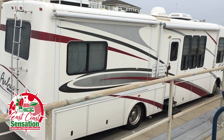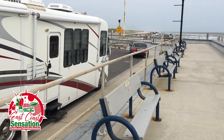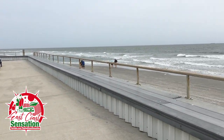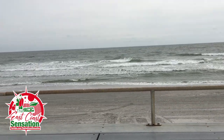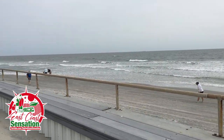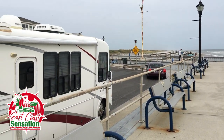Very nice. We slept right here last night, right on the end, listening to the water. Absolutely amazing. Can't get no better sleep than that. So relaxing. Oh yeah. Gotta love it.